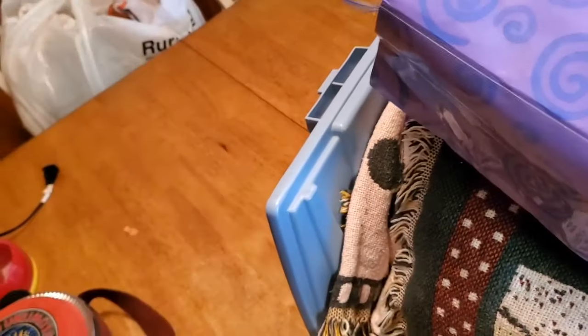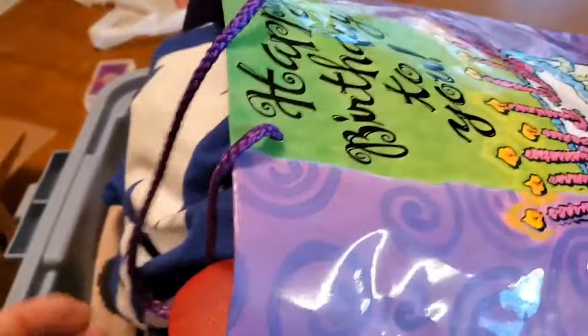This is more stuff from the estate sale. So I got this vintage Tampa Bay Lightning t-shirt. This is a Hanes adult large.